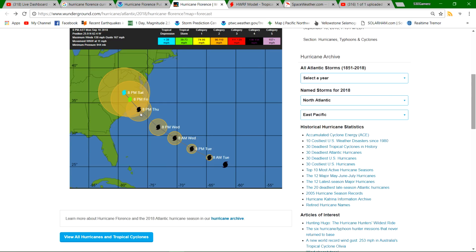So here we go. We're still looking right around at least the eye wall area around 8 p.m. on Thursday, but definitely sometime around morning time on Thursday is when they're going to start feeling the brunt of the Category 4 hurricane. And it's definitely expected to be Category 4, which is 130 to 156 miles per hour. Like I said, it's reading now maximum sustained winds of 138, gusts up to 167 miles per hour. I mean, that is not some kite flying weather right there. That's more or less like crazy stuff. I've never experienced that type of wind.